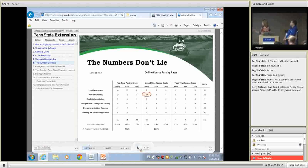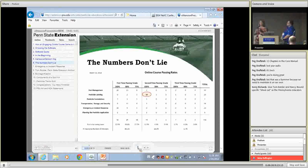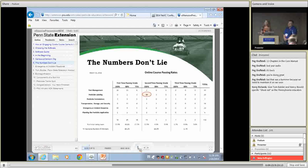If they don't pass the end-of-course quiz, they have to take a second quiz until they pass. On this one course, I looked and saw that three-quarters of the people taking that module had to take the quiz twice before they could pass. So I went back in, and this is a table I made from the numbers you can find in Campus Extension. When I looked, one of our questions was coded incorrectly, so everybody was getting it wrong. You do need to go in and look at those numbers and make sure.